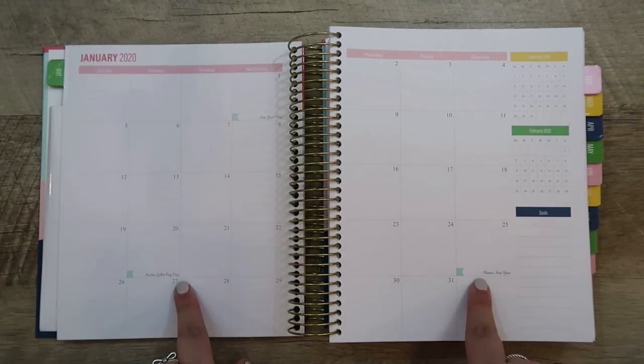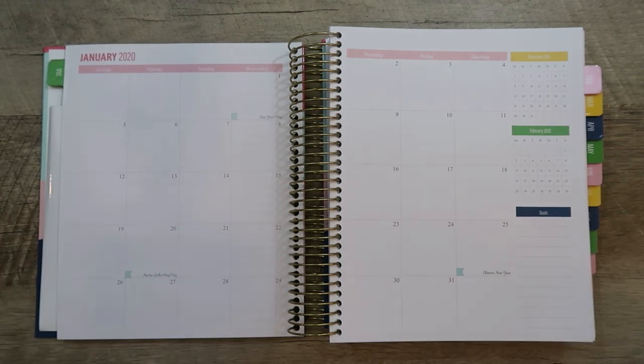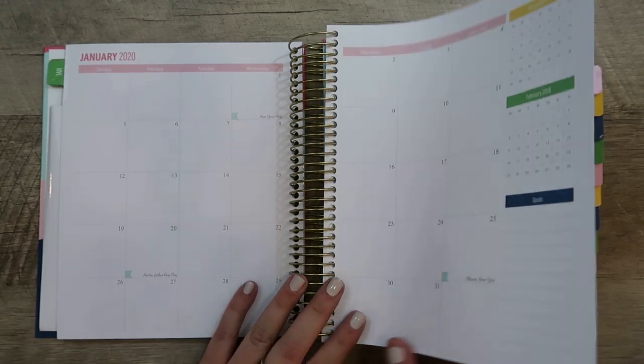I'm not a huge fan of the cursive font that the holidays are written in, but I like the other font a lot. And the print is sort of a gray, which I appreciate. It's not dark, it's not too stark. The lines are lighter than the numbers as well. I don't know if that matters to you, but just something to know.